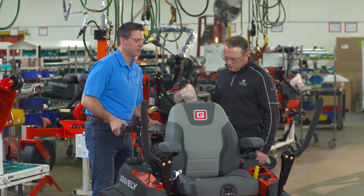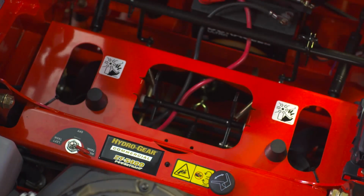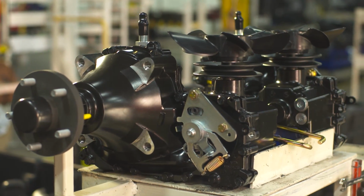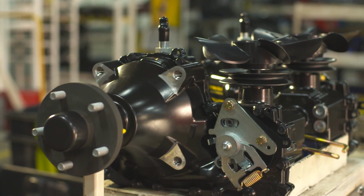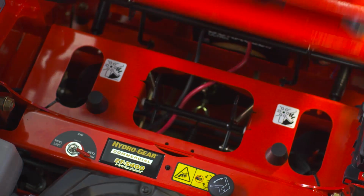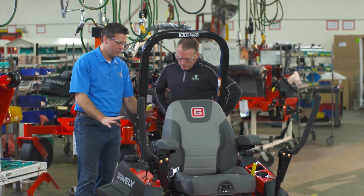The other nice thing, as long as we're back here, let me show you how to get underneath the seat here. Oh, look at that. So notice how simple it is. These transmissions are the ZT5400 transmissions. There's 89% less leak points and 30% less parts. Fantastic. Less things to go wrong, which means less downtime. Less downtime, exactly.